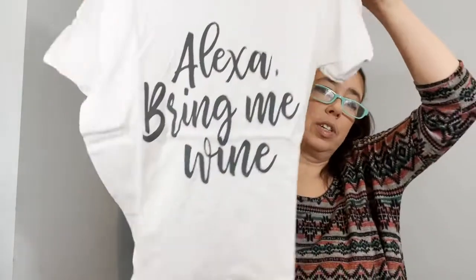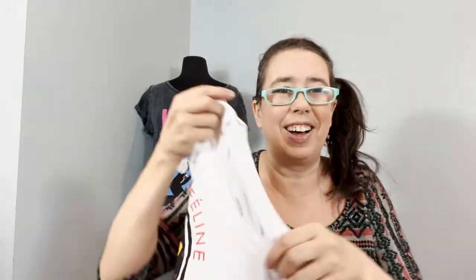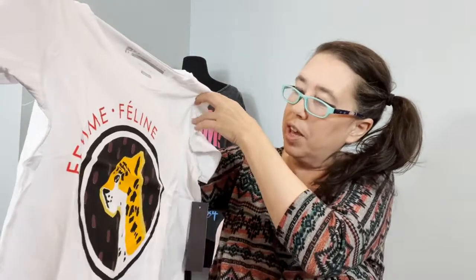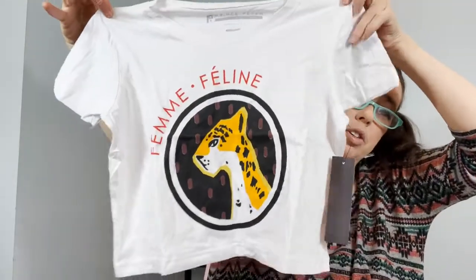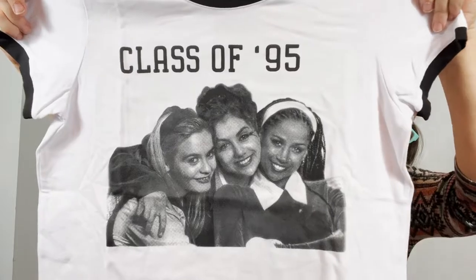Okay, so we have one of these up for sale, and I have a few of these. It's Alexa, Bring Me Wine, and it's a size small. New without tags. Sorry, you guys, I know I'm going quickly, but there are so many of these. So apologize if I'm not making eye contact. That's why. Okay, so this is Femme Feline. Super cute little crop top, new with tag, in a size extra small. This is the same size as that extra large earlier. Okay, we have another one, class of 95, a little bit different. Those are the Clueless girls for sure. The ringer tee. And it is a size, yeah, it even says Clueless, in a size small.